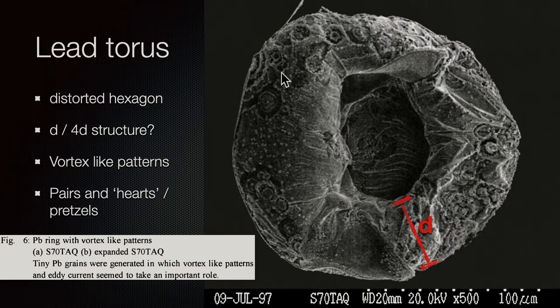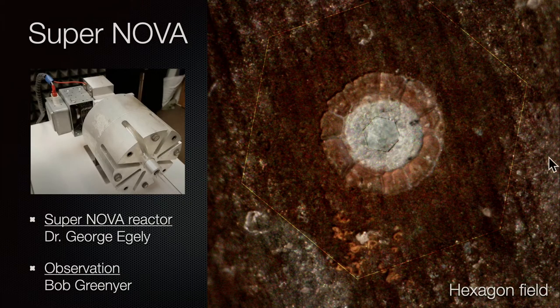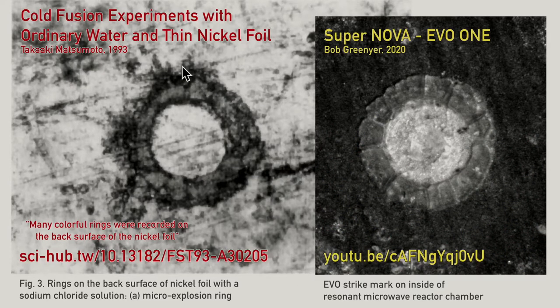And before I do that, I'm going to have a look at this. And this looks to me a bit like a truncated hexagon, i.e. these sides are longer than these ones. And we actually saw, just to tie it back to the first experiment where I saw a one-for-one correlation, was this one in the supernova reactor and this structure. And this was with one of his other experiments, this essentially a one-to-one correlation in the structure.